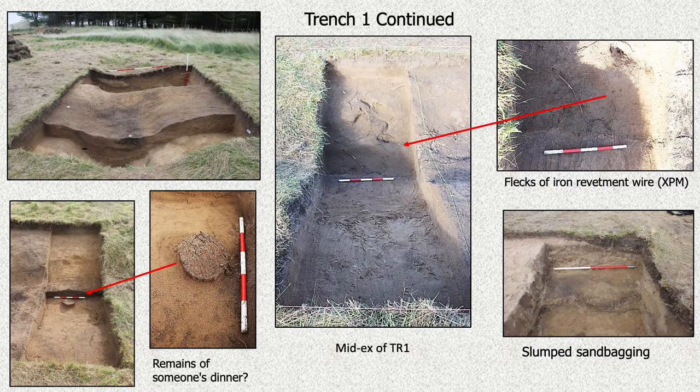We also think we found the remains of someone's dinner, sadly not thought to be First World War related, as found in one of the later deposits, but nonetheless an interesting discovery to show some of the young ones and stuff.